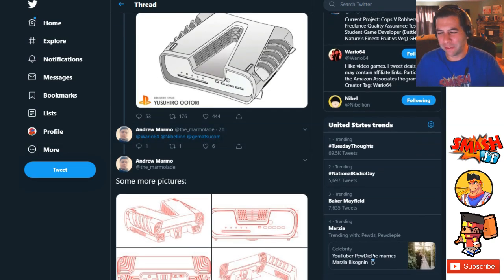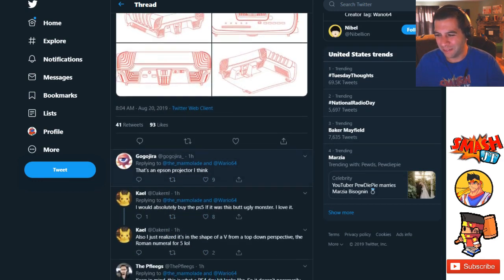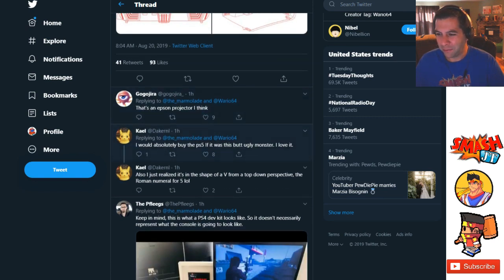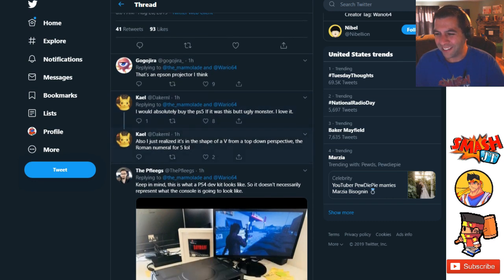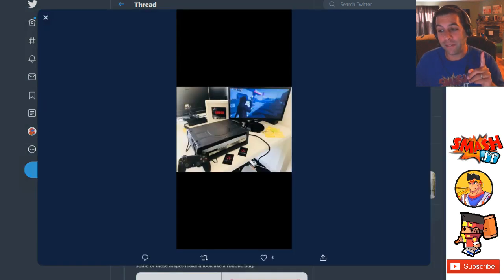Let's take a look at what some of the people are saying about this somewhat of a monstrosity PlayStation 5 design. That's an Epson projector, I think. I would absolutely buy the PS5 if it was a butt-ugly monster. I love it. Also, I just realized it's the shape of a V from the top-down perspective, the Roman numeral for 5. Yes, that's very true. Keep in mind, this is what the PS4 dev kit looks like, so it doesn't necessarily represent what the console is going to look like. This is very true.